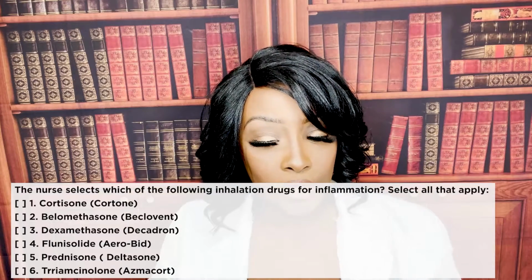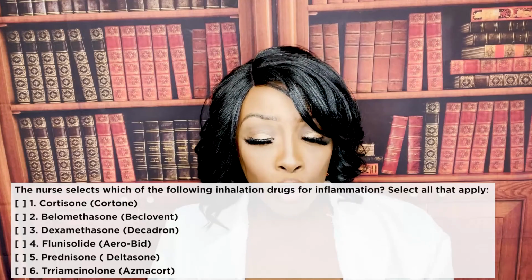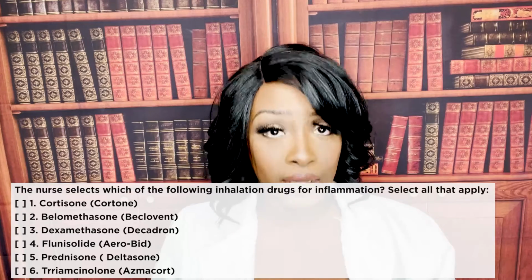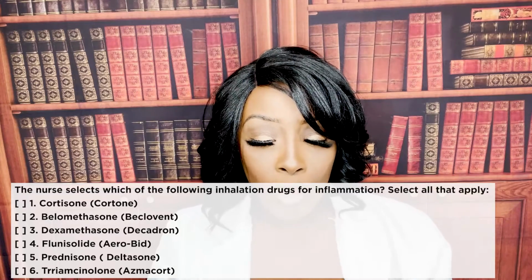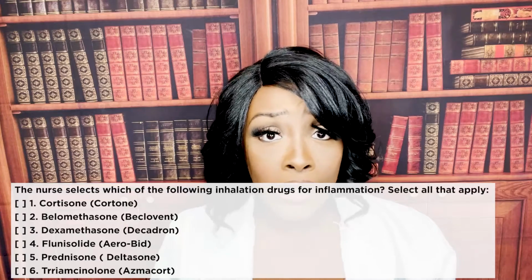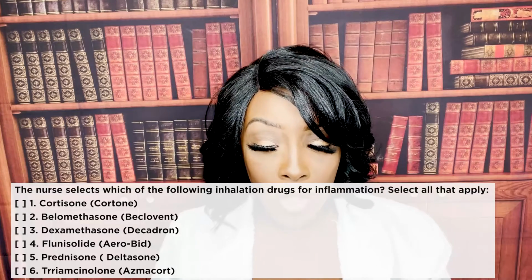drugs for inflammation. Number 1, cortisone. What kind of drug is that? That's a systemic drug. It's not inhaled, so that's wrong. Choice number 2, beclomethasone, your Beclovent. Absolutely. That's an inhaled steroid for anti-inflammatory, but it's inhaled. Very good. Choice number 3, dexamethasone. That's our Decadron. False. How's that taken? Nasally. It's not inhaled. Nasally, so that's false.